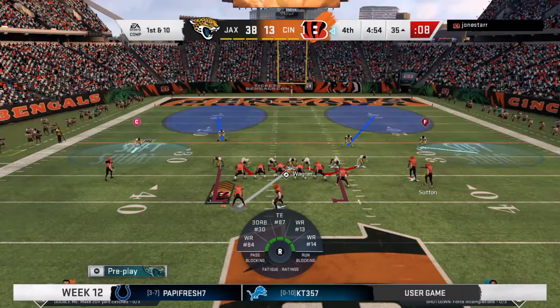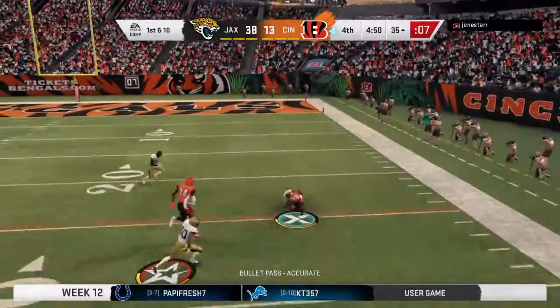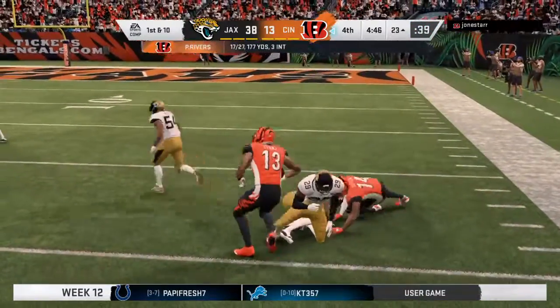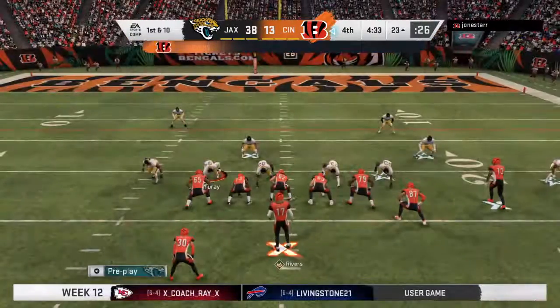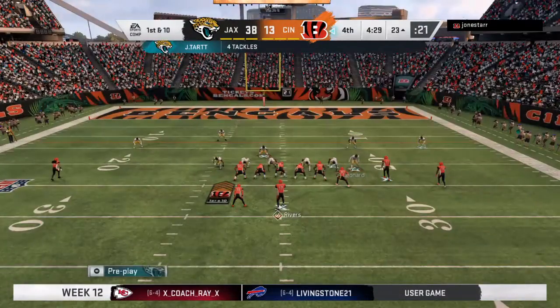Man, I got you. White, 89. Rivers. Oh, look at that. A diving catch. And brought down, but not before they're inside the 25. A good gain again. That's now 31 yards combined on those last 2 plays. Rivers now perfect since the second half started.